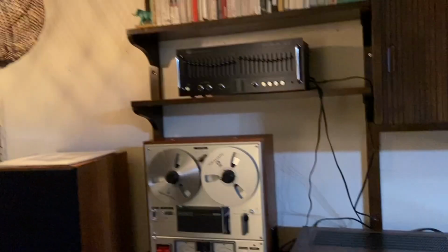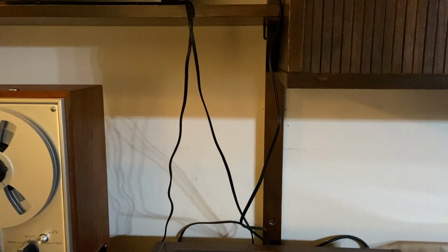But I can't show off anything when you have these hideous cords dangling. No, it's wired like that because I'm not going to wire it perfect when a new amplifier is coming in. So once I get the new one in there, then it gets wired nicely. Thank God. Yeah. But yeah, so they sound great.